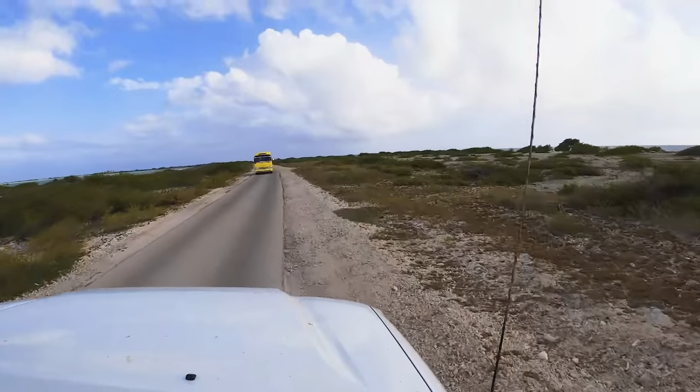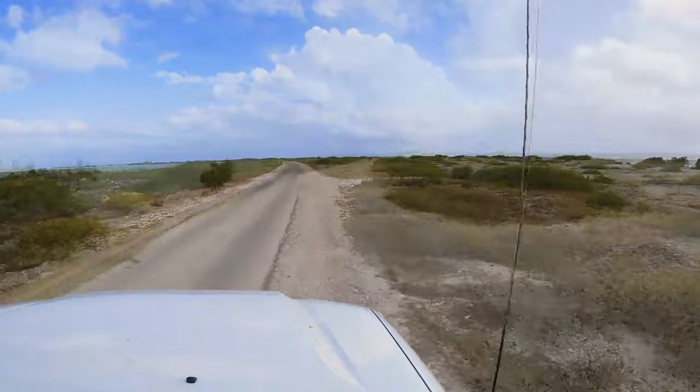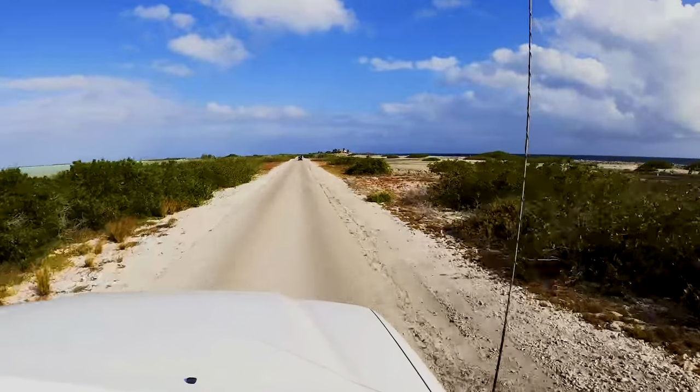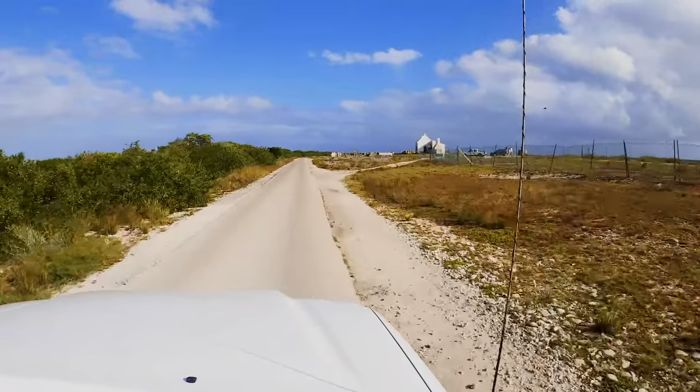A brightly colored tour bus approaches from the south. You can just make out the Willemstorm Lighthouse in the distance. This is our stop.